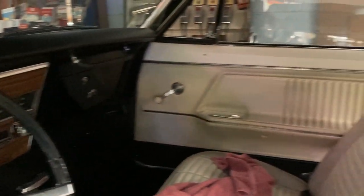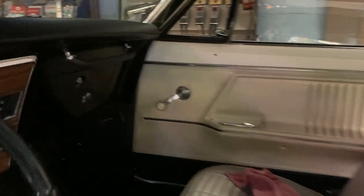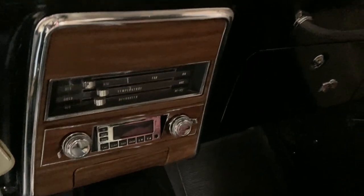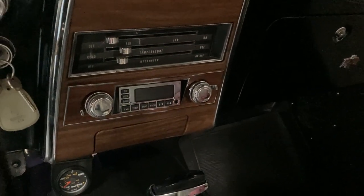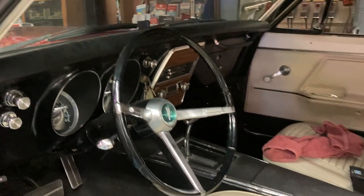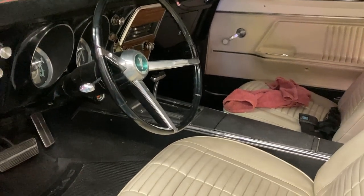Wow, look at this car. The interior is totally original, never been touched. Hey, that radio is pretty advanced for back in the day. Oh, that's not the original radio. Okay, so that's one of those retro aftermarket things. Yeah. Okay. I love it.